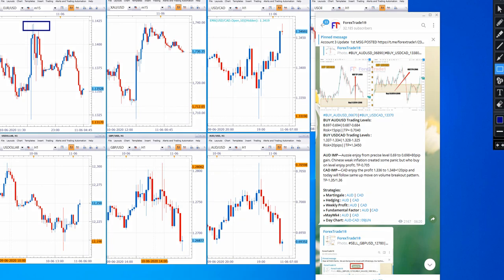So USD CAD traded 1.3300, or you can say 1.3310. So you can check the level was given 1.3340. You can check here, and the TP was given 1.3450, which achieved precisely. You can check here, the TP was given and it achieved the TP.